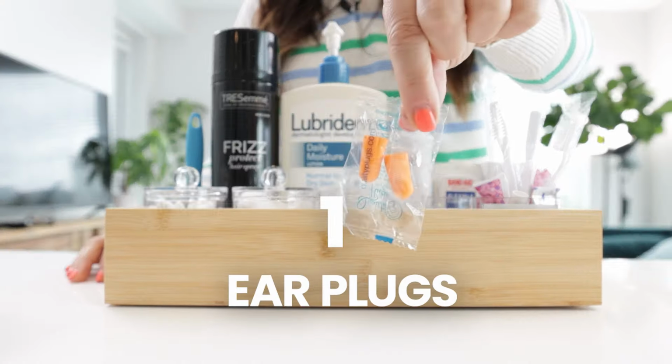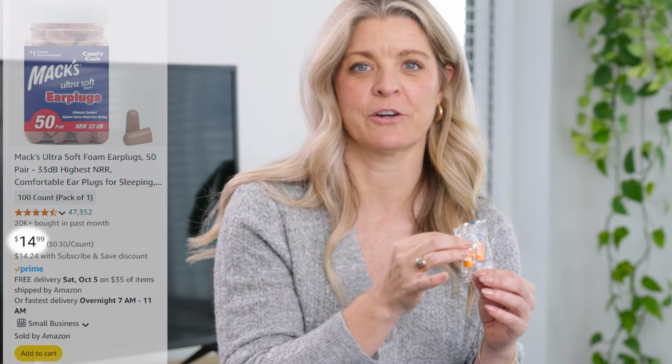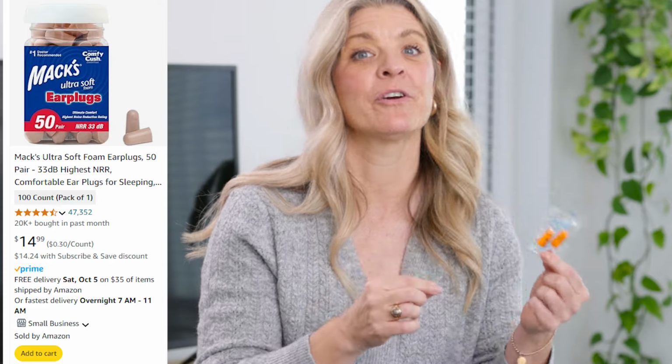Number one, earplugs. You can get a giant bag of earplugs on Amazon, under 20 bucks. They're going to last you forever, but your guests are going to thank you for them, because guess what? You are hosting that overnight stay. That's what they're paying for. Some people are in a new environment. Things might be loud to them, and this will help them. Immediately, you'll have a solution for them if they can't sleep.